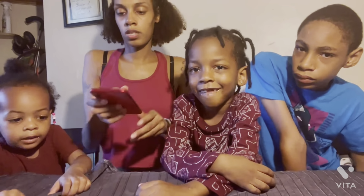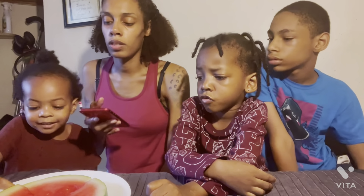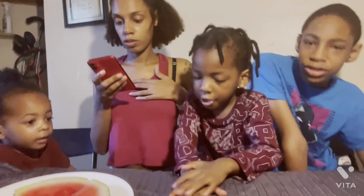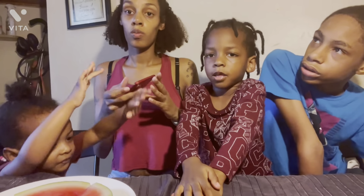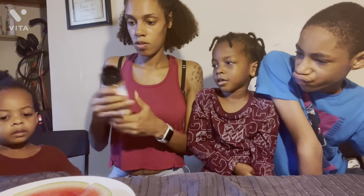Alright, so next up it is watermelon. We're trying 3 different things with watermelon. So the first one is going to be with cinnamon. So we're gonna see what it tastes like now. Okay, so I'm gonna pour the cinnamon.